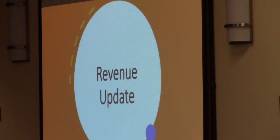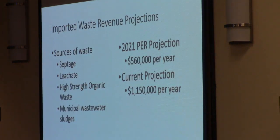So a quick update on where we are on looking at projected revenue. The four main sources of potential revenue are septage and leachate, two liquid waste coming into the facility. High-strength organic waste, this is food production waste, other food-type products, easily digestible materials. And finally, municipal wastewater sludges. These are the sludges made by other municipalities at their wastewater plants, where they would need to dispose of them rather than taking them to the landfill, as Webster currently does.